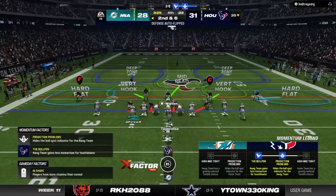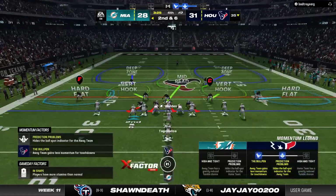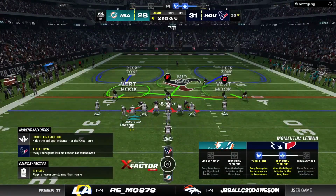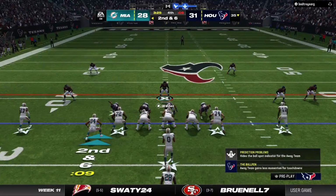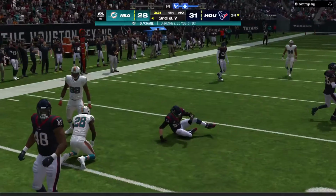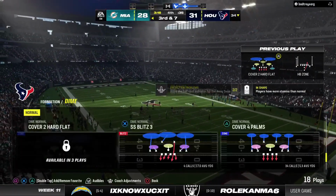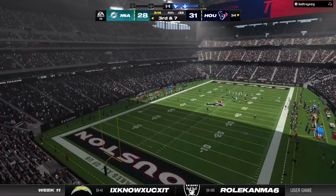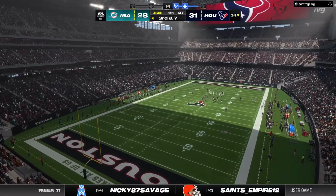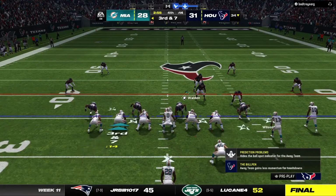From the 35, here's the 2nd down and 6. They'll bring a receiver in motion left. Right back to Achane on 2nd down. And he is going to lose yardage here. Now they're going to be dealing with a 3rd and 7. Is that officially a loss of 1? So 7 yards from the first down here as they come up to the line of scrimmage.